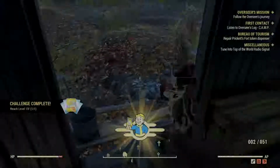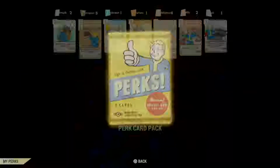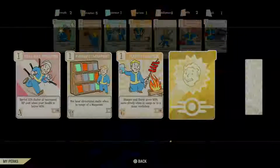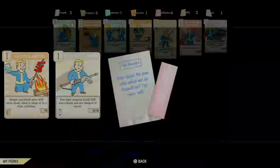I leveled up? Oh, I didn't realize that. Oh, good, perk cards. Let's see what we get here. Yes, give me the pack. Please have lockpicking. Oh, please have lockpicking. No. Okay, that one. What is that one? The plumber. Yeah, it's pipe, though. I don't care about pipe.